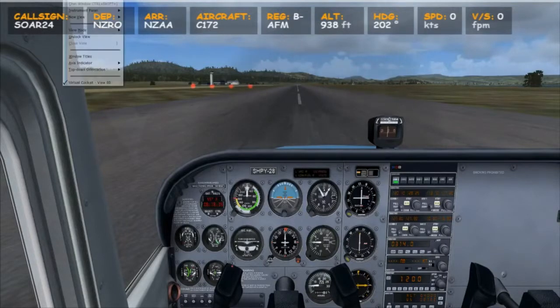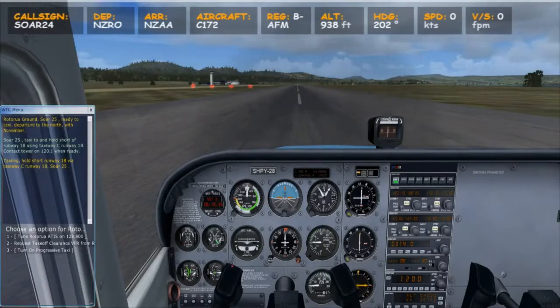Right, ATC have decided on a change of plan because the wind direction's changed. So rather than taking off on runway 36, we're going to be taking off at runway 18. No great shakes, no biggie. Just means that when we get up, we'll just have to do a full 180 degree turn, get back on our course.